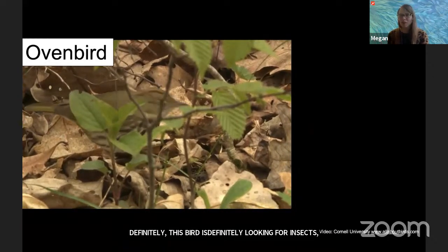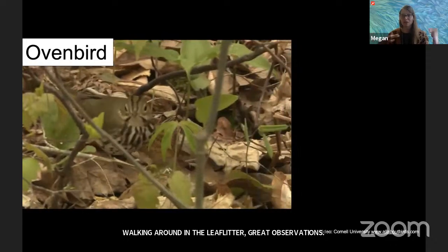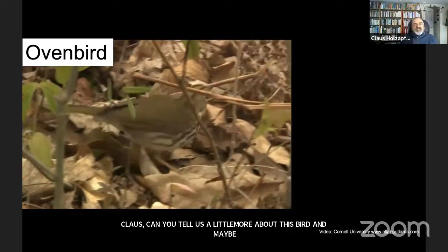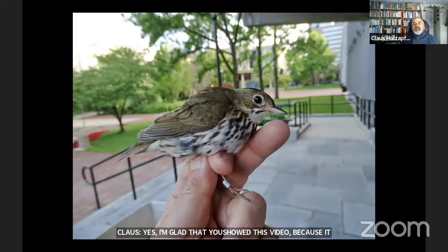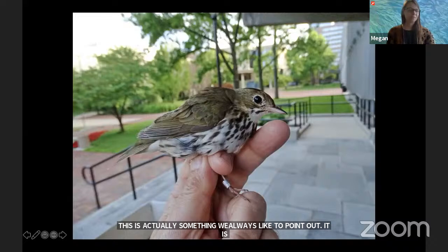Can you tell us a little more about this bird and maybe some thoughts on observations you've made of this bird on campus? Yeah, so I'm glad that you show this video, because it shows that it's foraging in the leaves. And this is actually something we always like to point out. It's very important that leaves stay on the ground. So leaf blowers are not a good idea, because this is where this bird finds its food, the insects which live in the leaf litter.